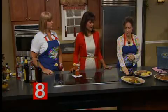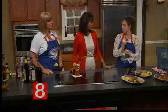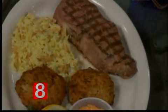Yeah, with this one, the crab cakes, I think the best part about our crab cakes is they're only 5% breading. The rest of it is crab meat. That's great for those of us who are watching our weight. Yeah. Okay, thanks so much.